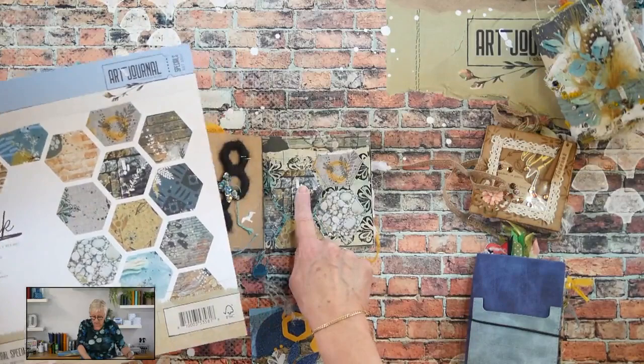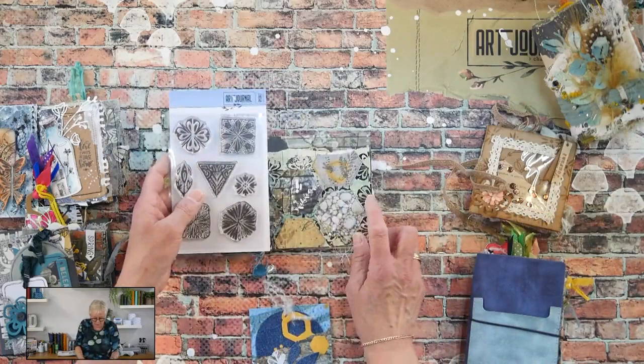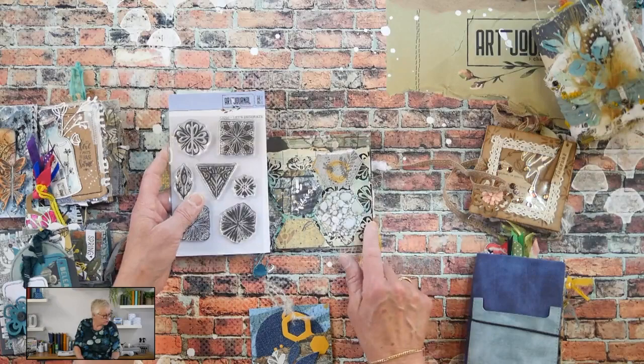Oh, and I love the background on this one. I love that background. That is the stamp set, and then with shiny gold embossing powder. That makes such a cool background here. You see, that's this one, and then shiny gold embossing powder. Oh, nice. Oh, love that.